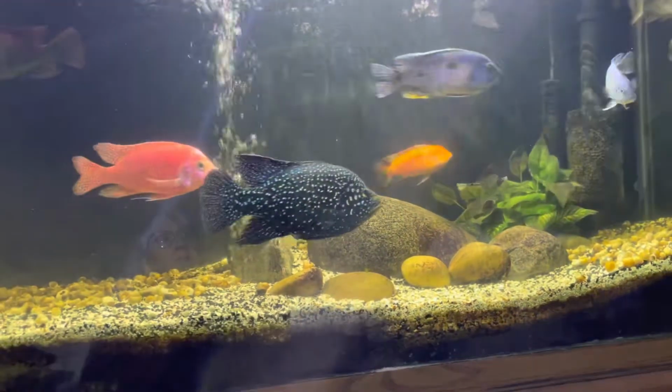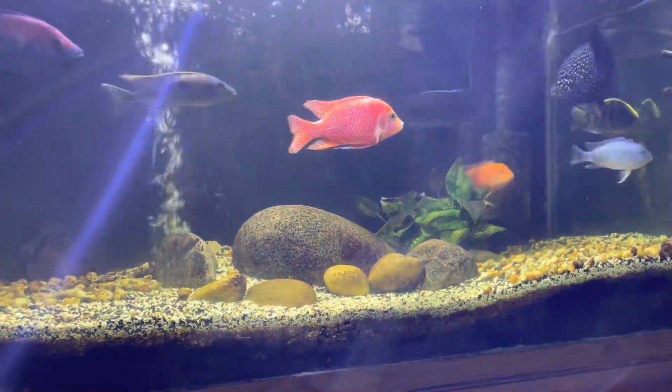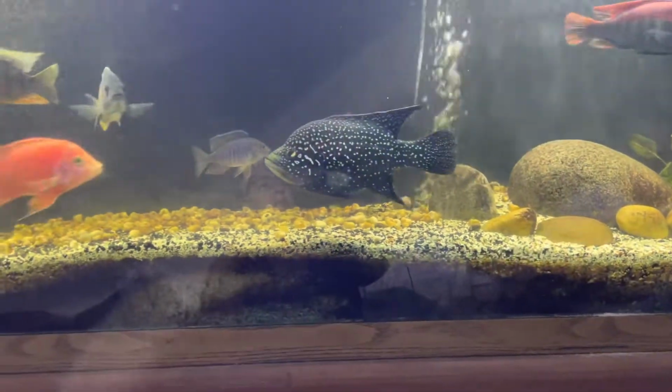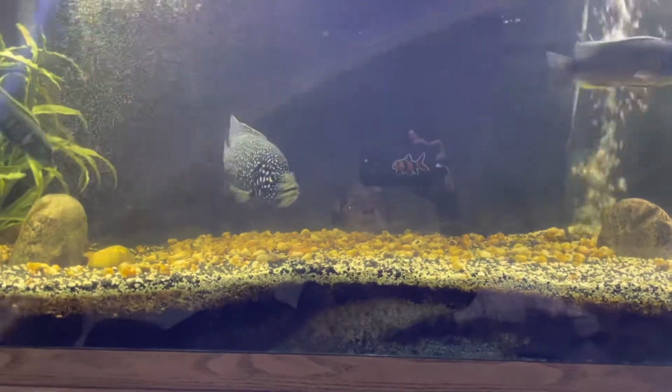So in the tank there is a mix of Africans, a couple from Lake Victoria and some from Lake Malawi, and then one lovely Madagascar Cichlid, which I guess we'll start with first.